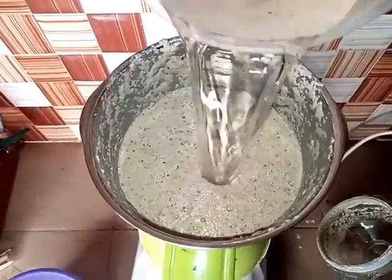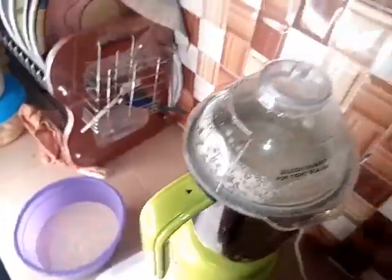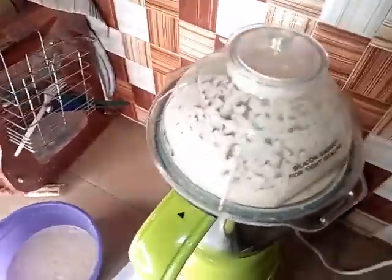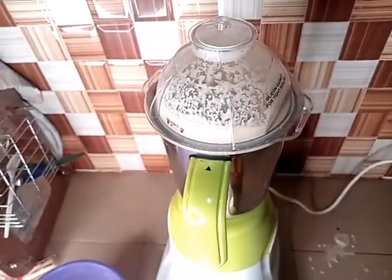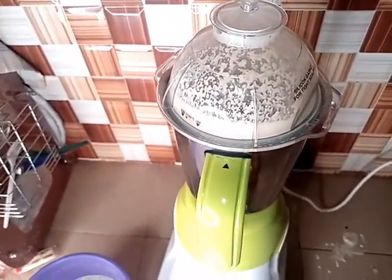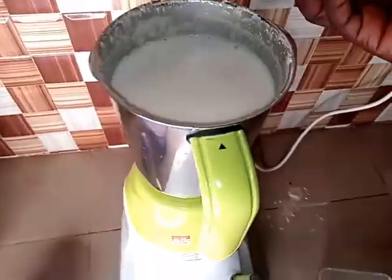So we are pouring more water into this, then we will be grinding. So it's grinding faster, and as you can see, it's more watery. And if we look at this, we'll be having lesser shafts in it. So let it keep rolling. Let's see our production this time.